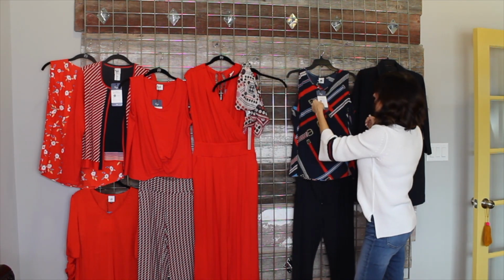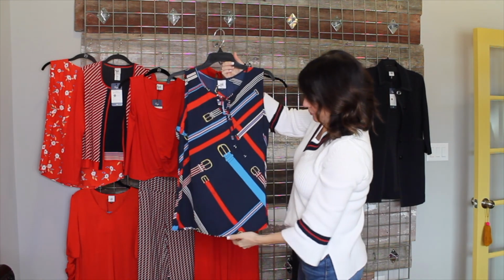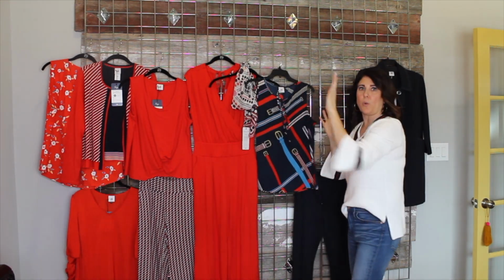So, okay. Now moving on, this is our hold up top. Again, you've got that little tie keyhole, but look at all those fun belts. It's kind of Gucci-esque to me. I think it's gonna be a really fun tank for the summertime, especially paired back to your whites.